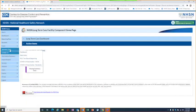Okay, so Linda, we enter the point of care test result here under COVID-19. We have to log in with our level 3 access. We go to the point of care test result reporting.